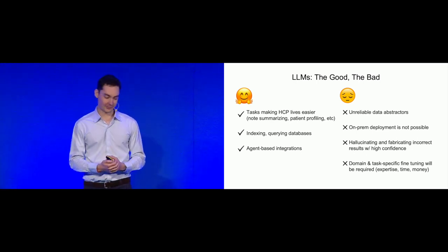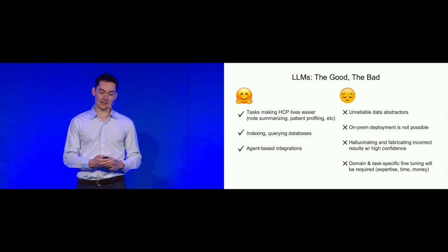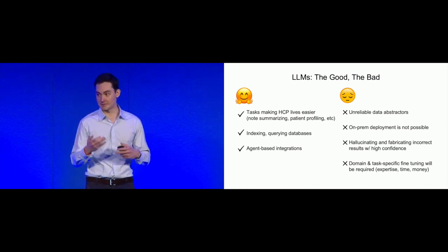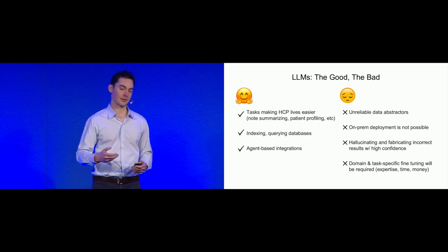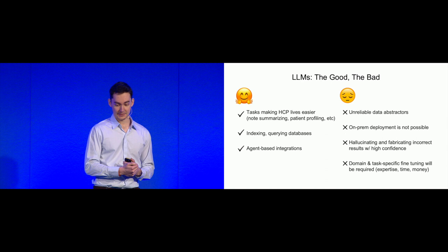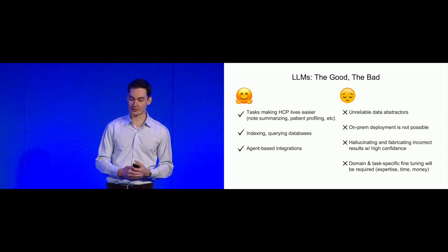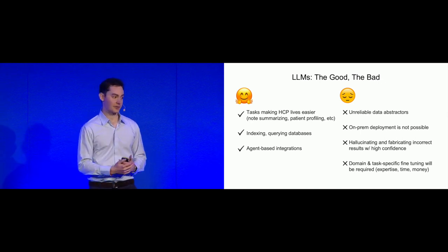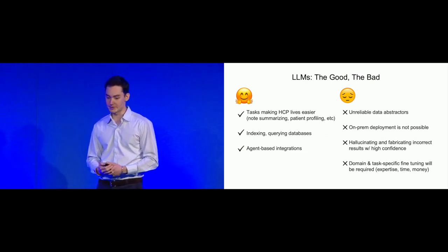To summarize, through what we've been able to build and fine-tune, and also what our customers are giving us as feedback, LLMs are really good at tasks that can make healthcare providers' lives easier, anything from summarizing notes to profiling patients. There are a bunch of startups getting created around these tasks. LLMs are also really good at indexing, so querying knowledge bases. This is done with really cool open source frameworks like LangChain that are democratizing this use case. Same thing for agent-based integrations within existing software, having the LLM as the interface to access other software. That's something really quite incredible to do with LLMs.